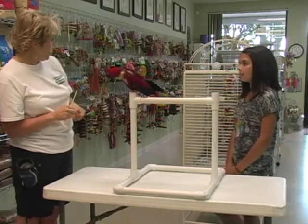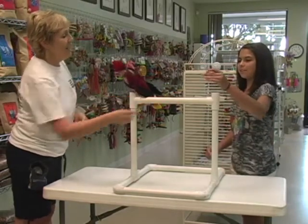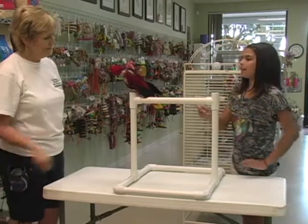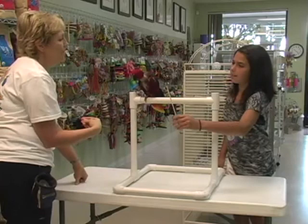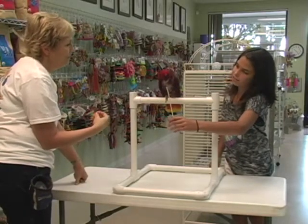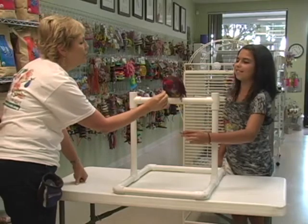Would you like to give it a try? Yeah. Okay, I'm going to give you the chopstick, and you just tell her touch. Gracie Sue. Okay, tell her touch. Touch. Touch. Pull it a little closer. Good girl, and I'll give her the treat.